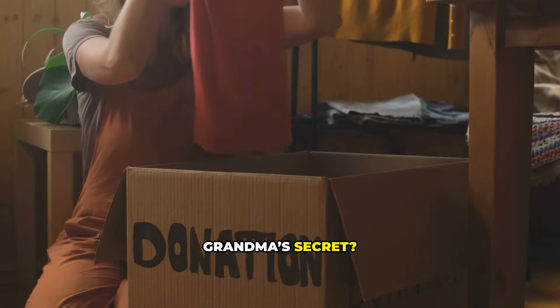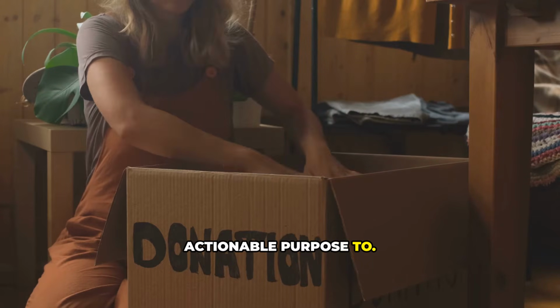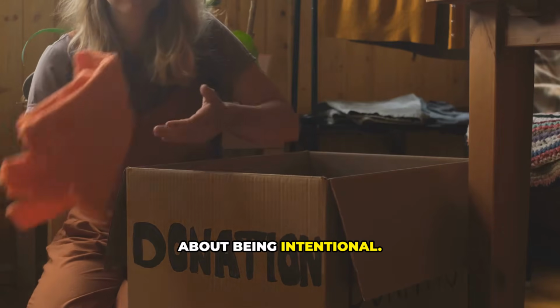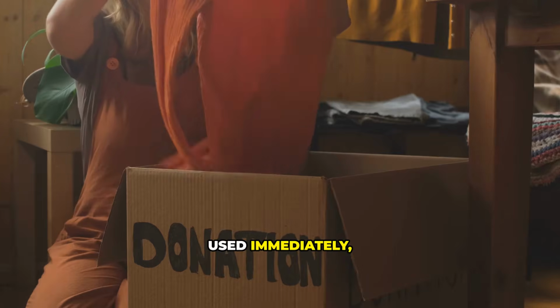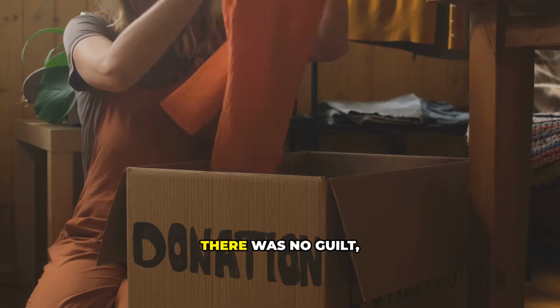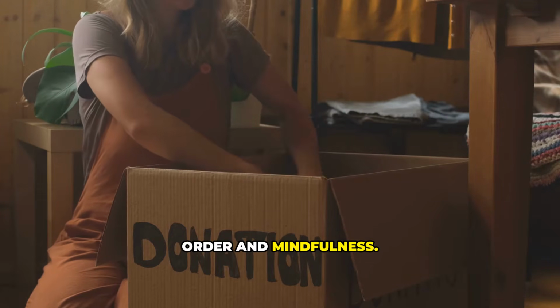Grandma's secret? She only saved items she could attach a clear, actionable purpose to. This wasn't about being frugal, it was about being intentional. If she didn't have a plan, the item was either used immediately, repurposed, gifted, or recycled. There was no guilt, no indecision, only a sense of order and mindfulness.